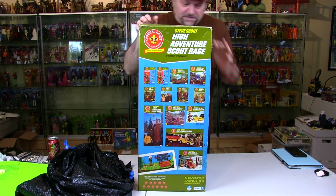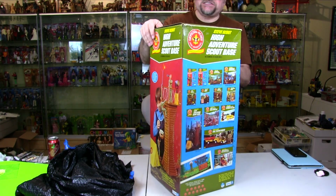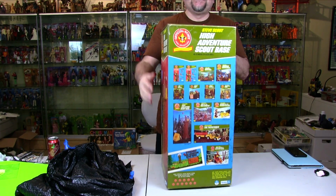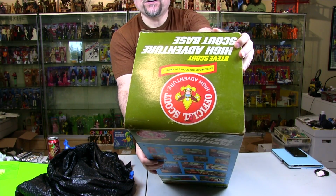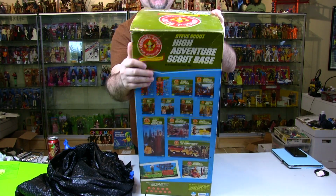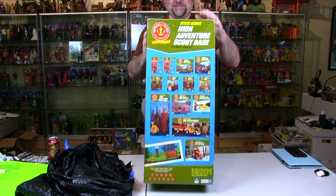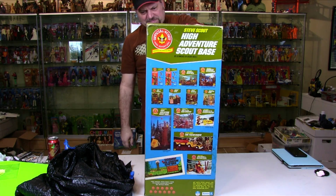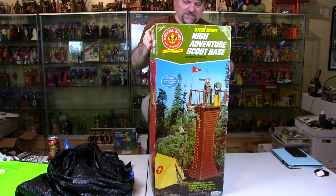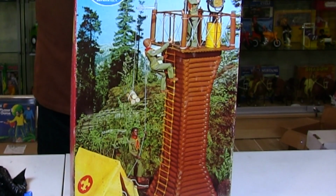I don't see an original price sticker anywhere on it. Looks like there's a remnant of some Christmas wrapping paper there on the top, right here. Just a teeny bit. So this was obviously a Christmas present for somebody. I can see the holly leaves. So this was probably one happy boy. And now there's one other happy boy that's the next owner of this.